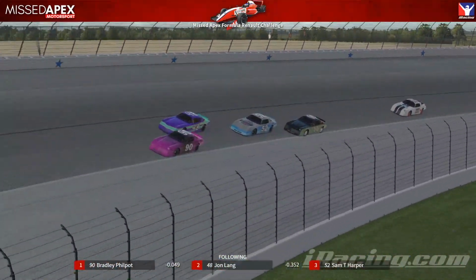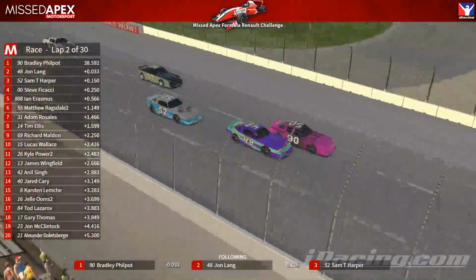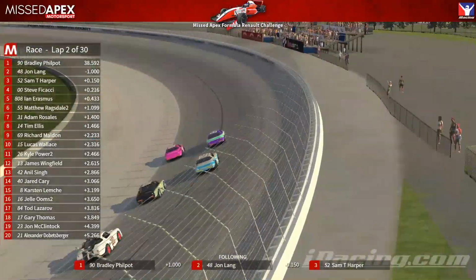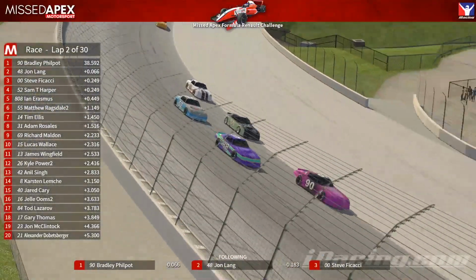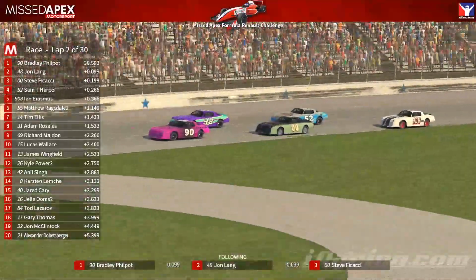Here's Ficacci trying to show his nose as well. Lang has just got some of his front bodywork alongside Philpott, and he's drawing alongside, getting the side draft now, absolutely wheel to wheel as they come back round. Lang actually just pulling ahead slightly as they went through, but Philpott with the tighter line. Now he's pulling ahead again. So there's a nice pack of 5 cars here going for it.